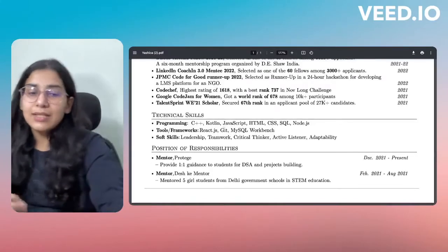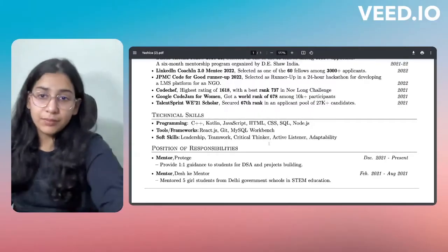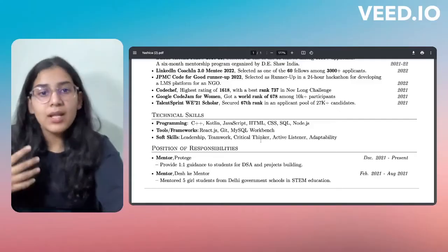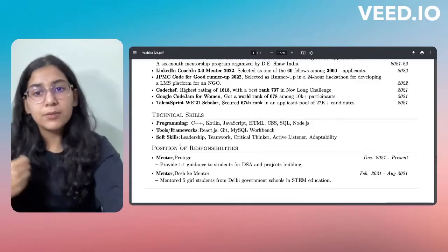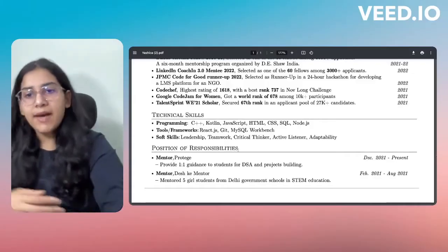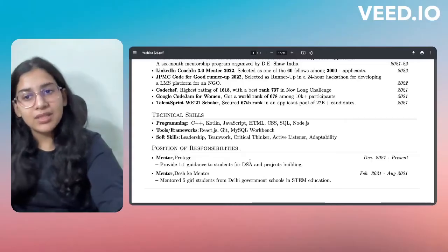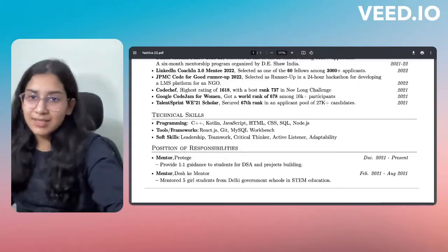Now, in the technical skills, you can add all the technologies that you are aware of. If you have space, then you can add your soft skills as well. If you don't have space, you can definitely skip this out. Now, in the position of responsibility, I have added some mentorship that I have done. If you think you don't have those things, you can add your hobbies or your extracurricular achievements in this section.